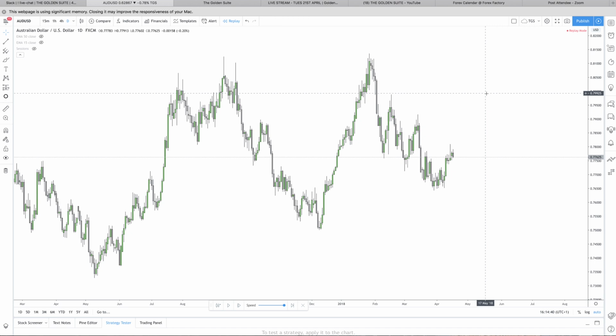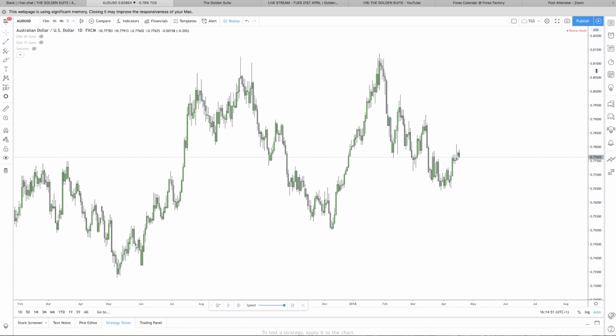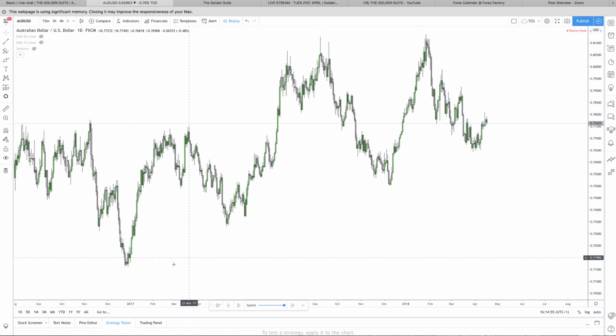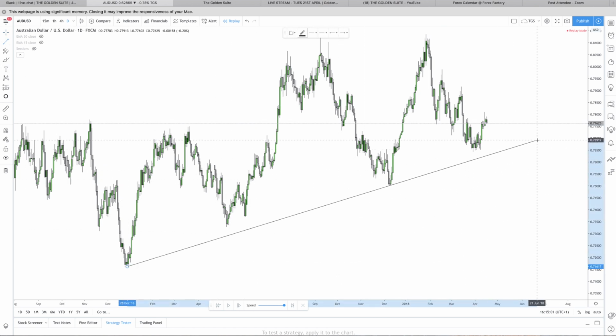Now, remember I said we want to plot our guidelines. Our guidelines can be support, resistance, trend lines, anything like that. So, first of all, let's take a little look, see what we can see. First of all, we can see we're here in a really nice uptrend. So, let's see where this takes us. We've got this kind of uptrend going on here. It's pretty good. We use that potentially as a target if we're looking to go short.